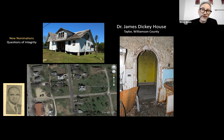And so this is what the house looked like when it was nominated. And on top of that, it had also been moved. Now it was moved, you'll see in the map there, only one block. And so that was a mitigating factor. It wasn't moved very far. It was moved to a very similar lot, but you can also tell it looked like it needed a lot of work, and it truly did. And I followed up on this just recently, and I saw some photographs of the way it looks now, and it looks markedly improved. But this was deemed as having sufficient integrity to be listed under criterion B for association with Dr. Dickey, and also under criterion A in the area of ethnic heritage, African-American. Next.